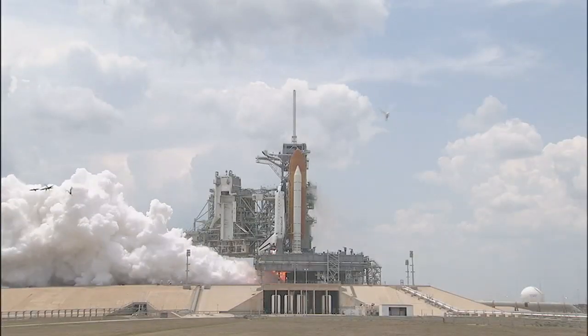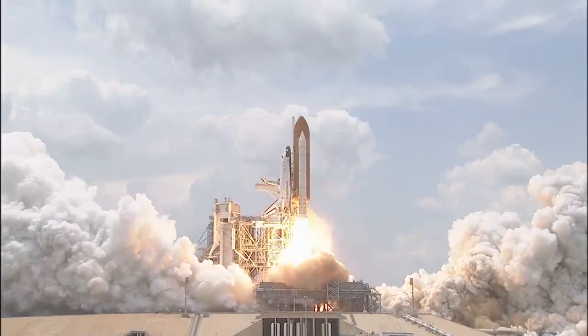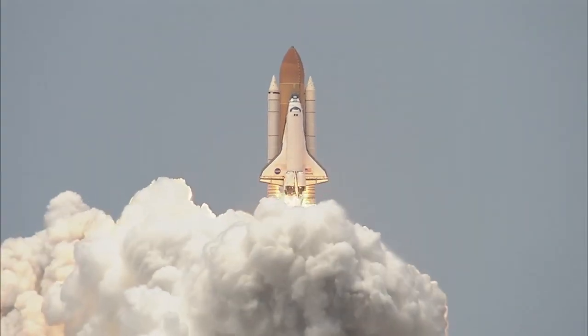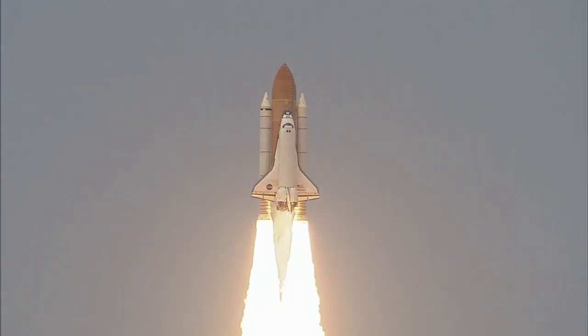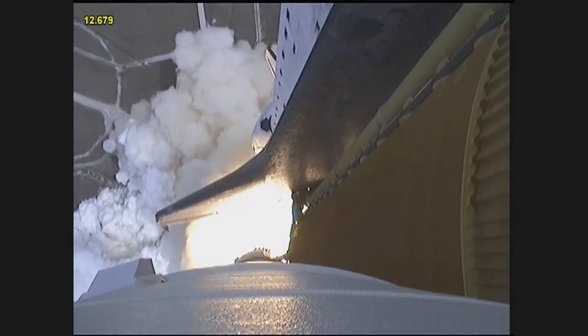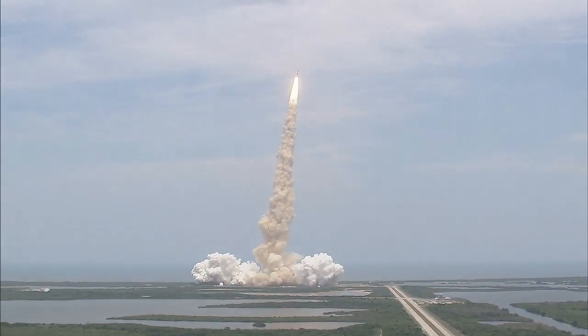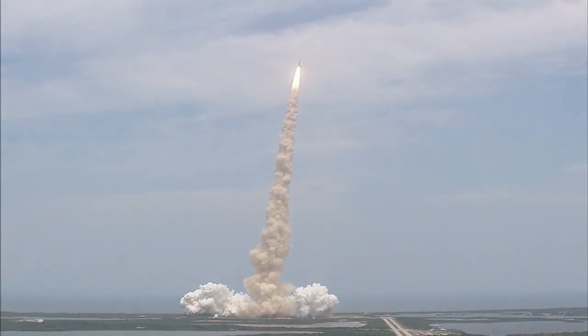2, 1. And liftoff of Space Shuttle Atlantis. Final visit to enhance the vision of Hubble into the deepest reaches of our universe. Houston, we have a small program with the FCS channel. Five paths across the board, scooter, no action.